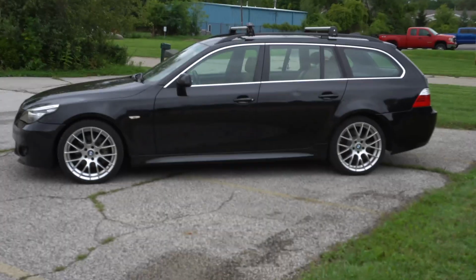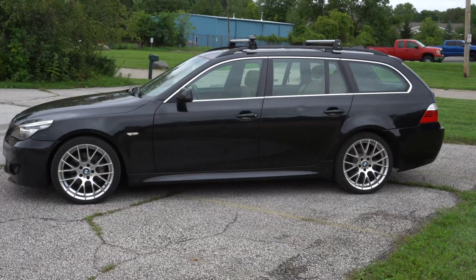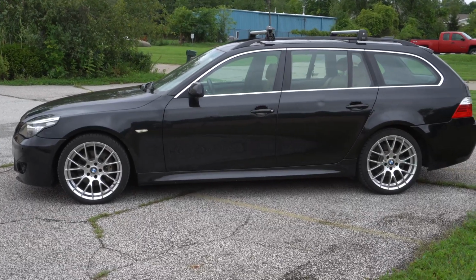Moving on to the driver's side of the car, I have M Sport side skirts. They are replica, but they fit nicely. You can see on the rear door there is a dent. I believe PDR can take that out, but I haven't had time to do that.